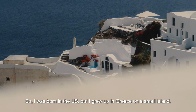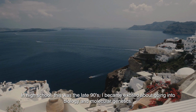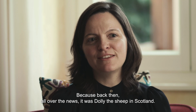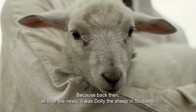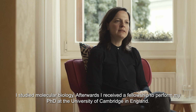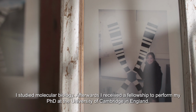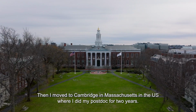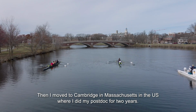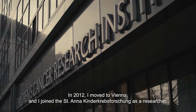So I was born in the US, but I grew up in Greece on a small island. In high school, this was the late 90s, I became excited about going into biology and molecular genetics because back then all over the news it was Dolly the sheep in Scotland. Funny enough, I ended up going to Scotland to study my first degrees. I studied molecular biology and afterwards I received a fellowship to perform my PhD at the University of Cambridge in England. And then I moved to Cambridge in Massachusetts in the US, where I did my postdoc for 2 years. In 2012, I moved to Vienna and I joined the St. Anna Kinderkrebsforschung as a researcher.